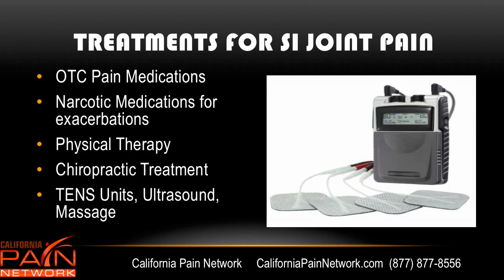Treatments for SI joint pain consist of things like over-the-counter pain medications, anti-inflammatories, Tylenol to start. When it gets bad, narcotic medications may be very helpful. It is not a good idea to use them for chronic, long-term use for an SI joint problem, but when it flares up, it can be a very good idea. You can also use topical medications that can go over the area, and this goes, they call it transdermal, through the skin, and those can be great because they don't get into the bloodstream, and there's no drug interactions with things you're taking by mouth.